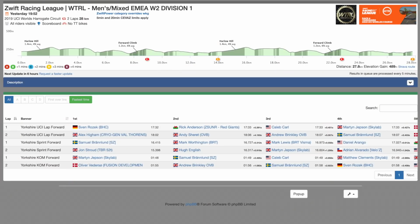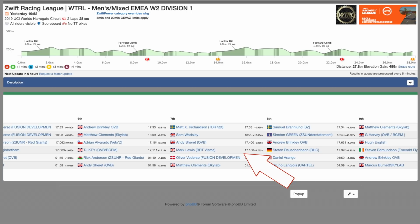Also interesting is if I change the category to show all categories of riders, so this now includes the A's and B's, I was faster on sprints than any B rider, but there were some A riders that beat me, as you'd expect. But I still got third fastest sprint on lap 1, and on lap 2 I had the 7th fastest sprint overall against a bunch of A riders. So pretty happy with those results.